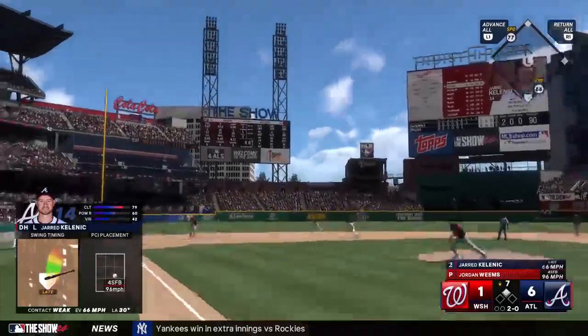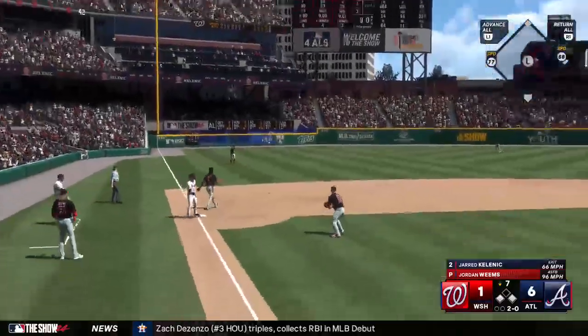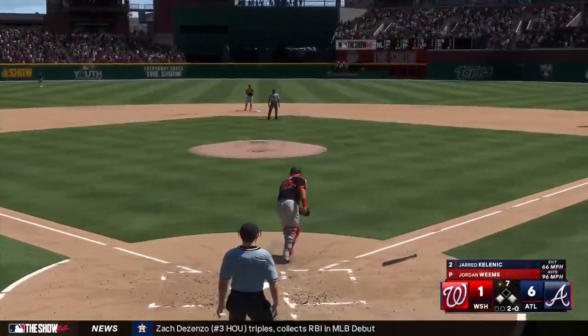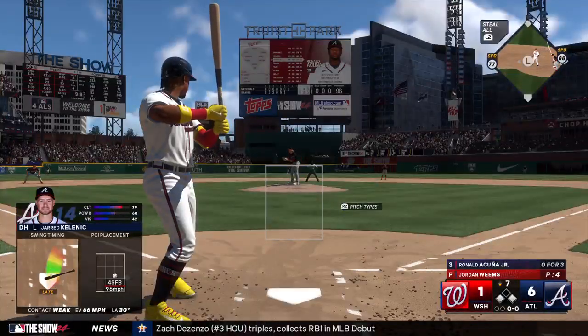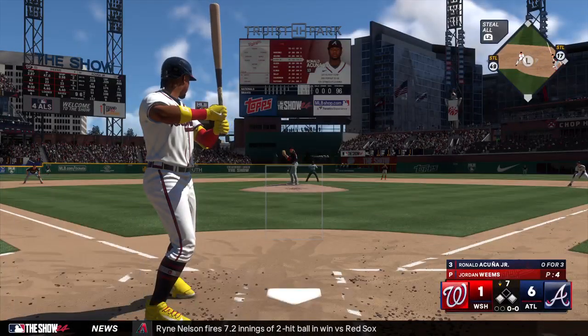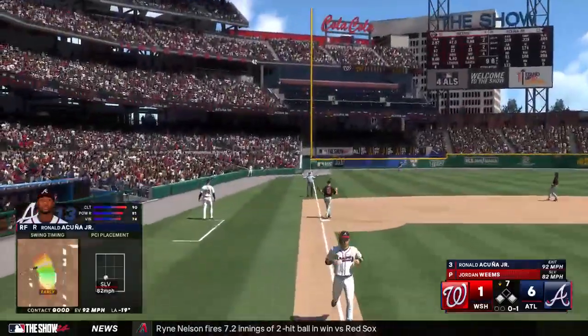In the air, left field. That one gets down for a hit. And they get it in quickly. First and third now with nobody out. Here's Ronald Acuna Jr. at the plate. He's got the power, but great contact skills. One of the best contact hitters in the game.